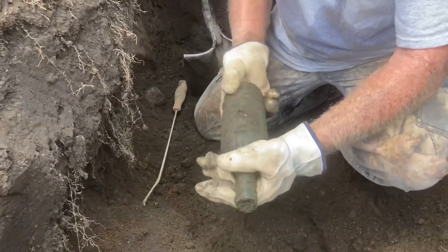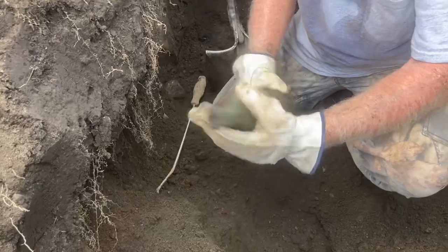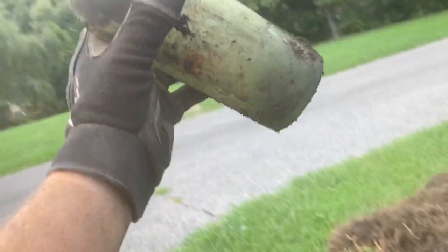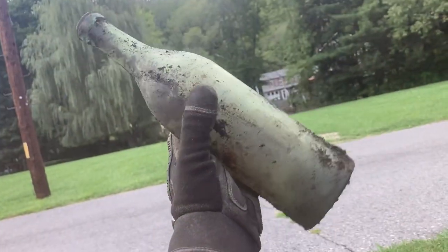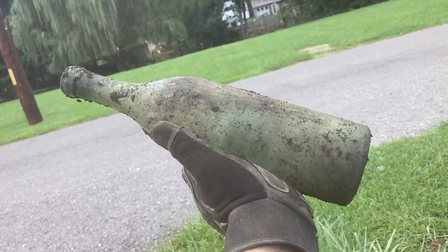It's a wine. It's a big wine bottle. None of the above. Pretty green, though. Yeah, pretty green wine bottle. Not a hutch, not a blob, but a bottle. All right, we'll see you on the next one.